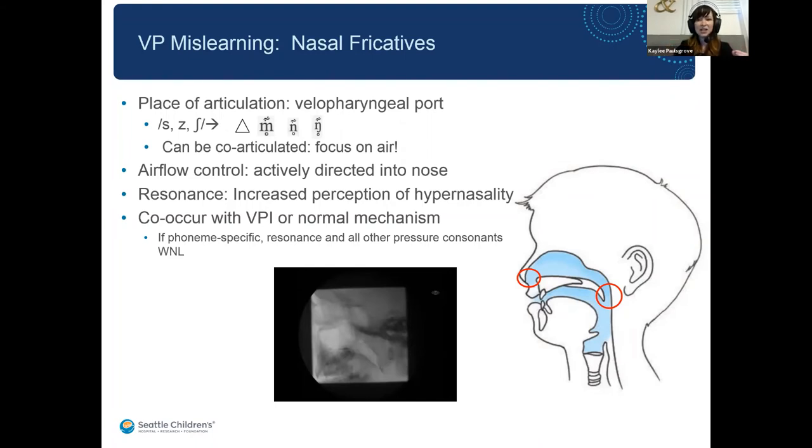The place of articulation for nasal fricatives is at the velopharyngeal port. So the child is either constricting their air here or they're pushing it all the way to the front of their nose, where there's no level of oral or even pharyngeal constriction. Most often we see nasal fricatives substituted for our oral fricatives, our S, R, Z or SH, but they can be used for any fricative, any affricate, and I've seen them used for all of those.